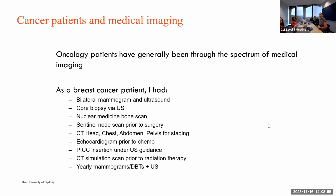After I'd had surgery, I then had an echocardiogram prior to starting chemotherapy because I had a left-sided cancer, which meant that I would be having radiation therapy to the left side, which meant that there is a reasonable chance that your heart is affected by the radiation therapy. I had a peripheral inserted central catheter in my arm on the right side, which was inserted under ultrasound guidance. And then prior to starting my radiation therapy, I had a CT simulation scan, including tattooing, and then yearly mammograms. And then when DBT became a thing, a yearly DBT and bilateral ultrasound.